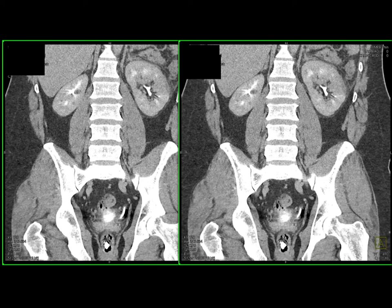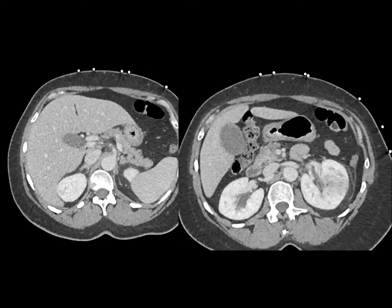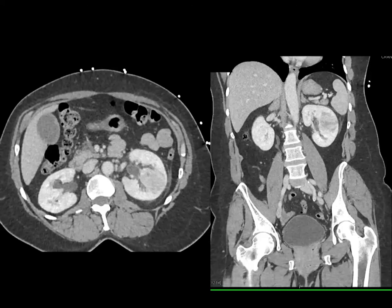the pathology. Here's a good example of a patient working up for FUO, and it was a non-contrast scan. Initially, you can see stranding by the left kidney. You know something's going on in the left kidney. You then give contrast. You see the patchy enhancement. Every once in a while, it's hard to distinguish pyelo from an abscess or theoretically pyelo from a tumor. Particularly with stranding around the kidney, it's typically not a problem.